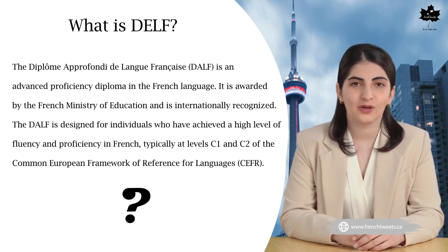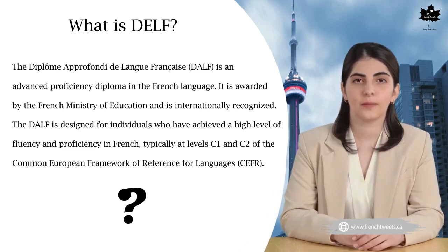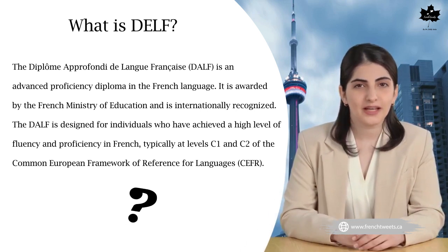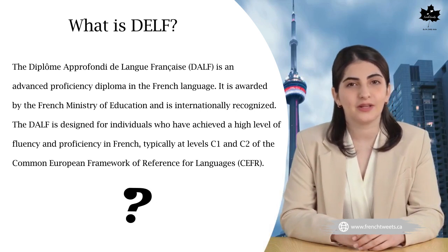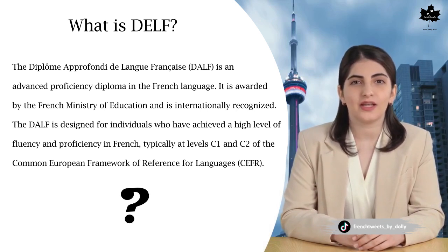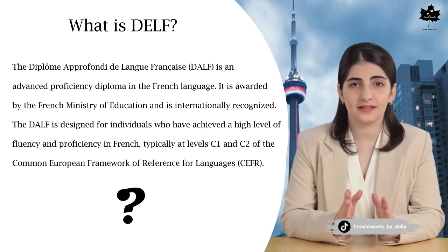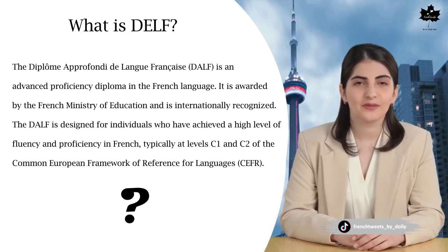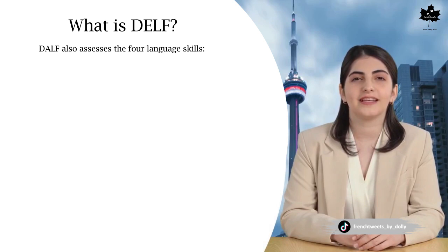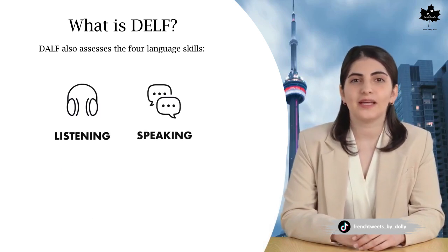What is DALF? The Diplôme approfondi de langue française is an advanced proficiency diploma in the French language. It is awarded by the French Ministry of Education and is internationally recognized. The DALF is designed for individuals who have achieved a high level of fluency and proficiency in French, typically at levels C1 and C2 of the Common European Framework of Reference for Languages. DALF also assesses the 4 language skills: listening, speaking, reading, and writing.